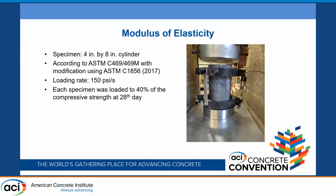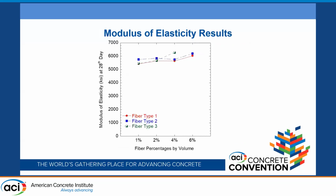We also studied modulus of elasticity on 4-inch by 8-inch cylinders according to ASTM C469, also with modification from ASTM C1856. Like the compressive strength results, we see little to no gain in modulus of elasticity because of the inclusion of a higher amount of fibers. However, it might be notable that the type 3 fibers might be better in those 4-inch by 8-inch cylinders rather than the 3-inch by 6-inch cylinders.